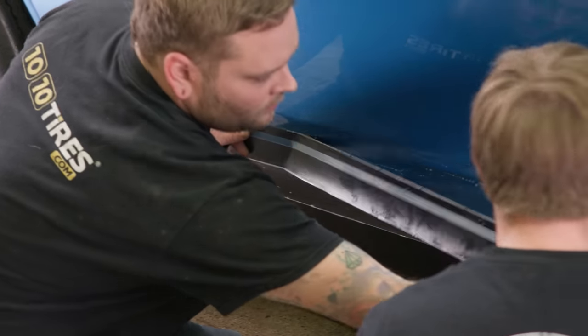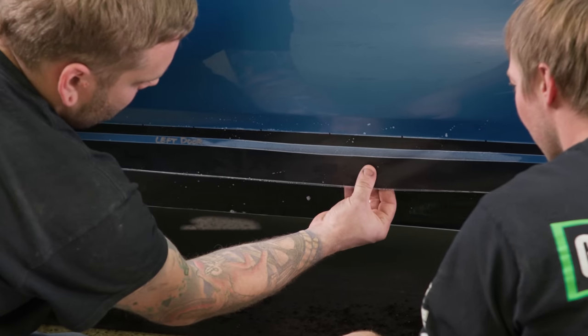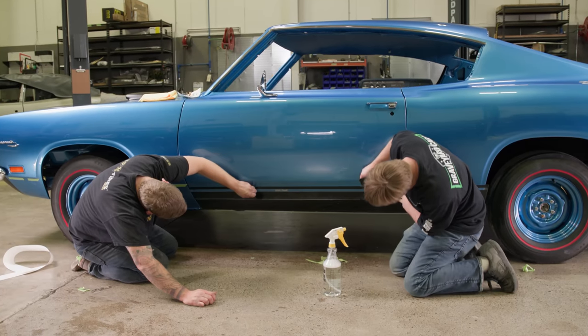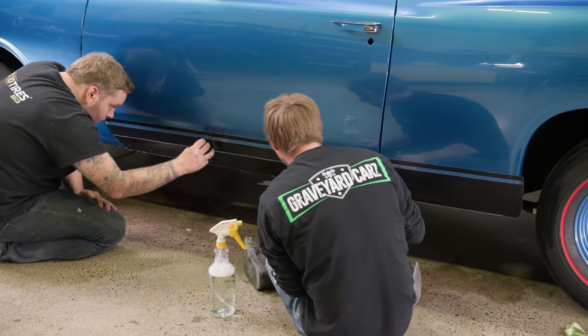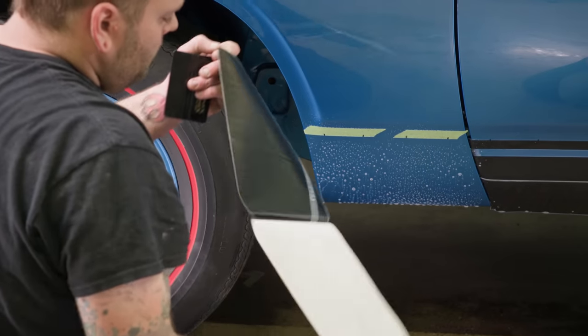Install the graphics on the '69 Barracuda. It was a really fun new process for me to be a part of, and it was really exciting to learn some of the new tricks of the trade to help me be able to do this in the future. It's really fascinating to see how many graphics go on this, but also how many are painted and how many are decals. I don't understand why they do that, but once everything's all said and done, this thing really pops.